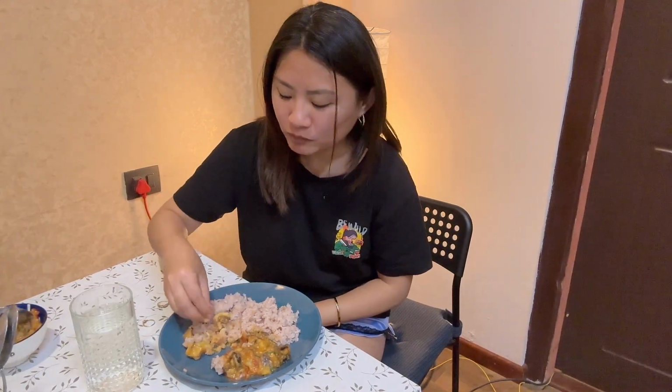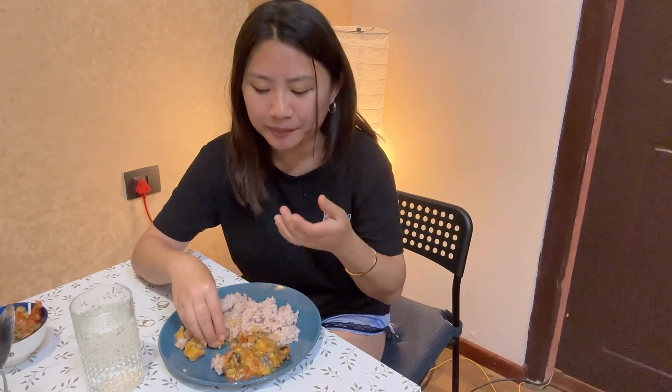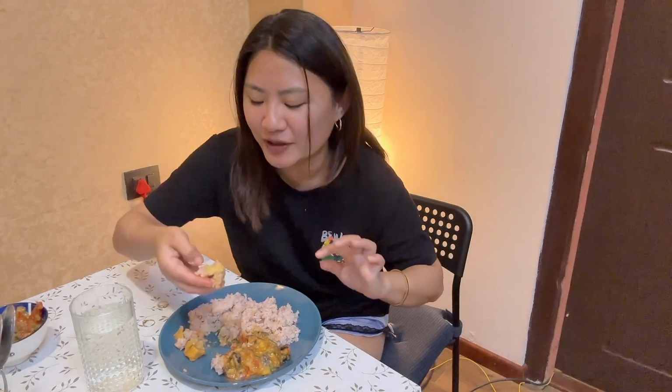Good. So good. I tried making it in a different style. This time I made it more like a dazi style. The previous time I made it more fried, but this is really nice as well because I do want to make an extra curry. Usually I make two curries, one soupy, one dry. This time I just wanted to make one curry, so this is perfect.